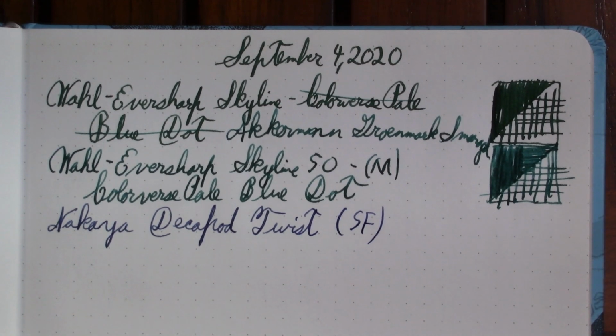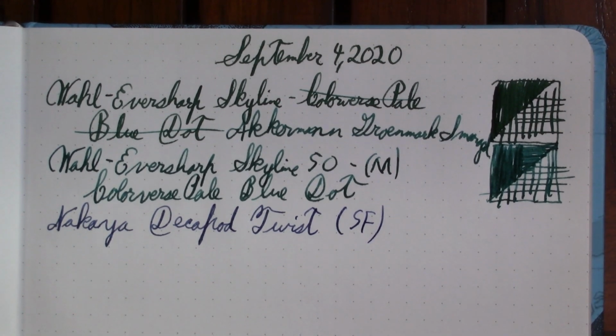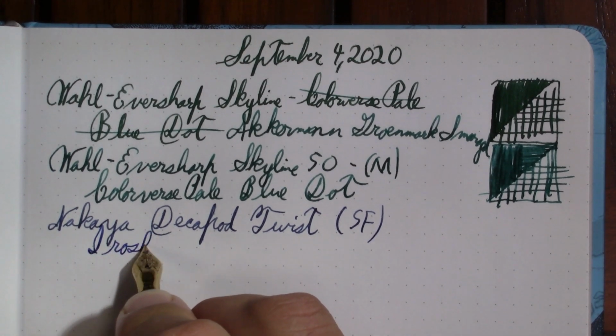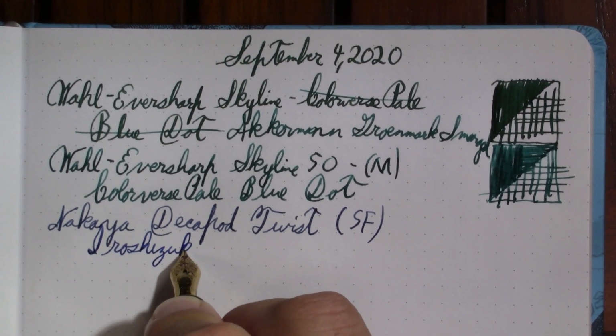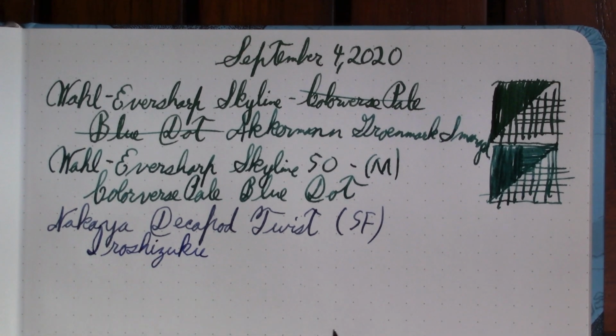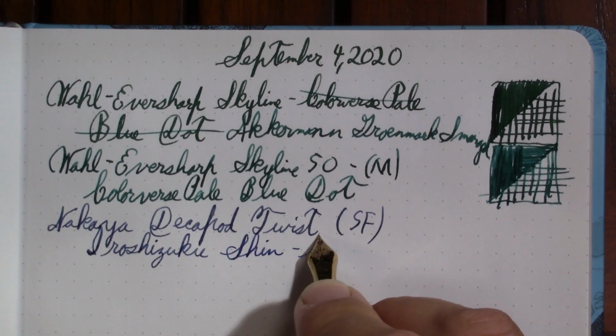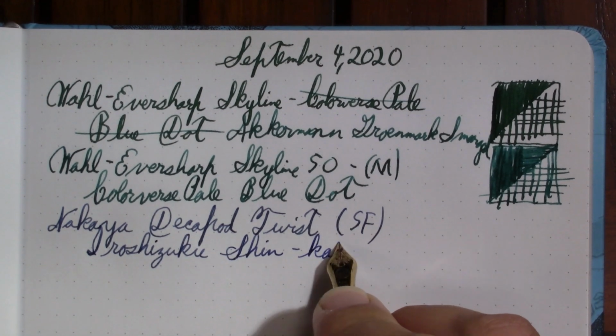The ink itself, assuming I didn't have another kerfluffle, is Iroshizuku Shin-kai, right? Yep. Kind of a nice blue-black.